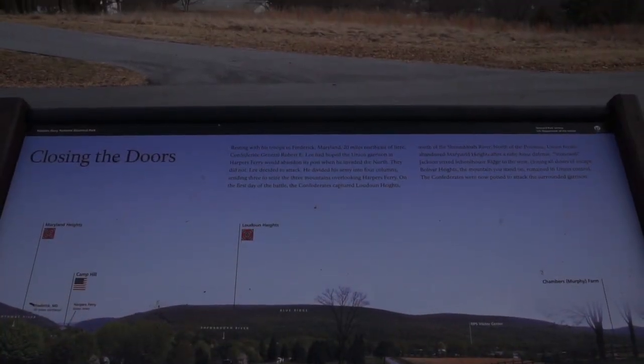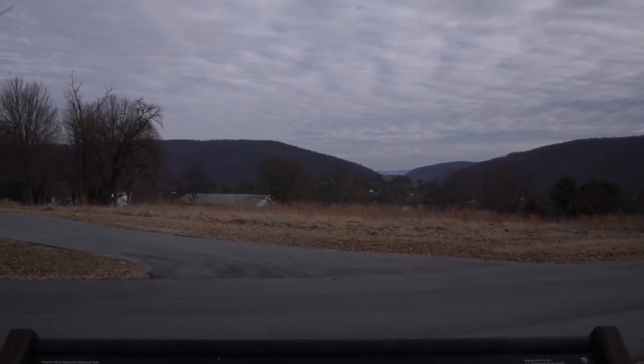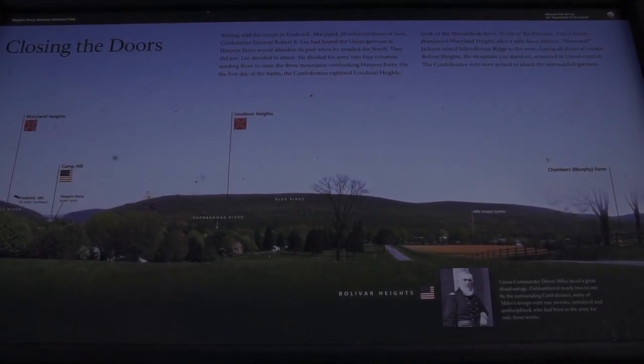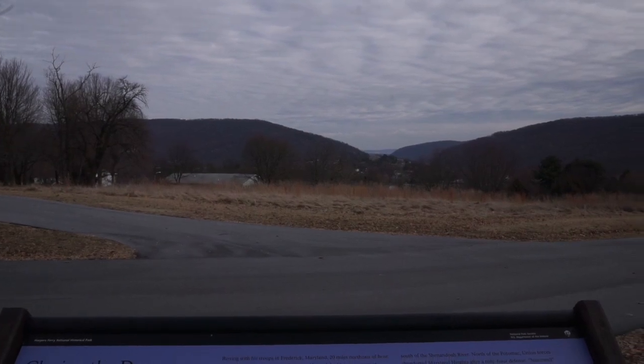A photograph shows the view of the Blue Ridge Mountains in front of you. To the left, a Confederate flag marks the position of Maryland Heights. To the right of that, in a gap in the mountains, is Harpers Ferry, the lower town, and beyond it is Frederick, Maryland, 20 miles to the northeast. An American flag denotes Camp Hill in the center of Harpers Ferry.